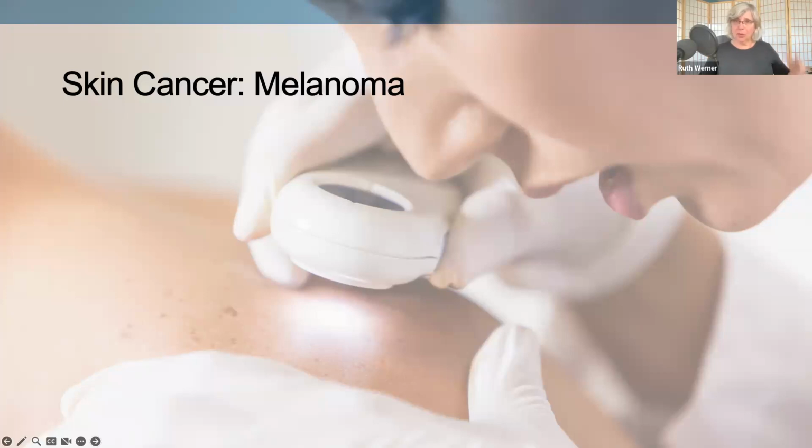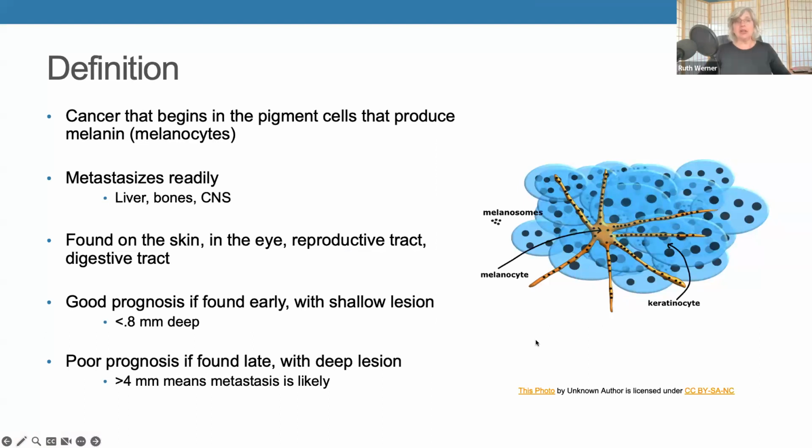So, the main types of skin cancer that we are talking about today are basal cell carcinoma and squamous cell carcinoma. Both of those involve sores that don't heal, little marks or lesions that come and go in the same place, but the risk of metastasis is pretty low. That is not true with melanoma. So this is a cancer that begins in the cells that produce melanin. Those are our melanocytes. And in this picture, the melanocyte looks sort of like a starfish. The thing about melanoma is if these cells begin to replicate, they metastasize pretty easily to the liver, to the bones, to the central nervous system.